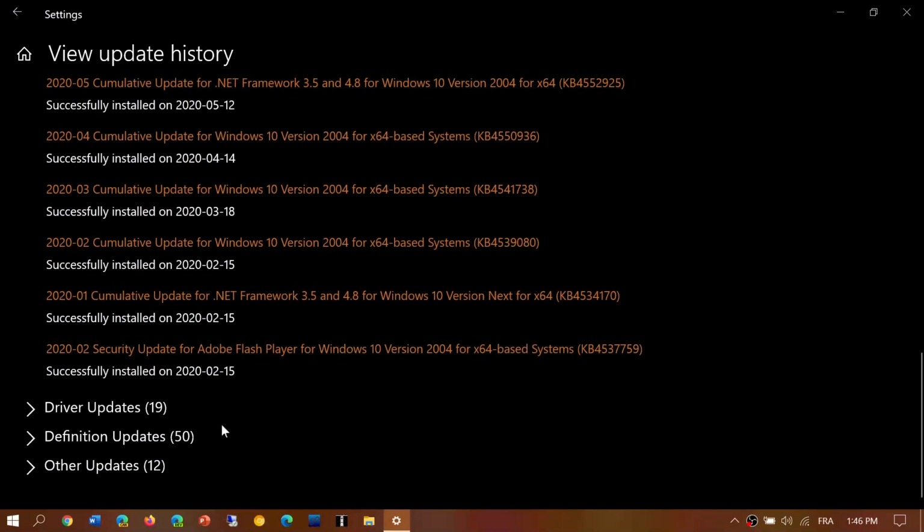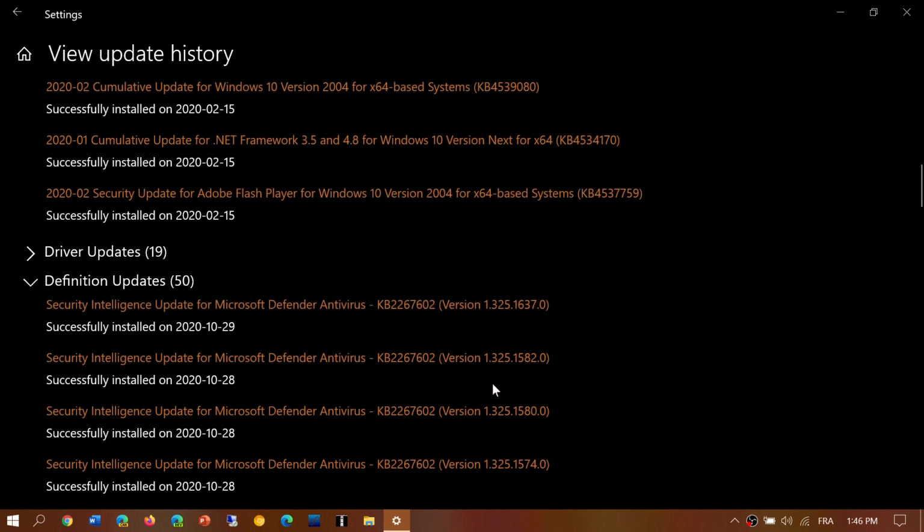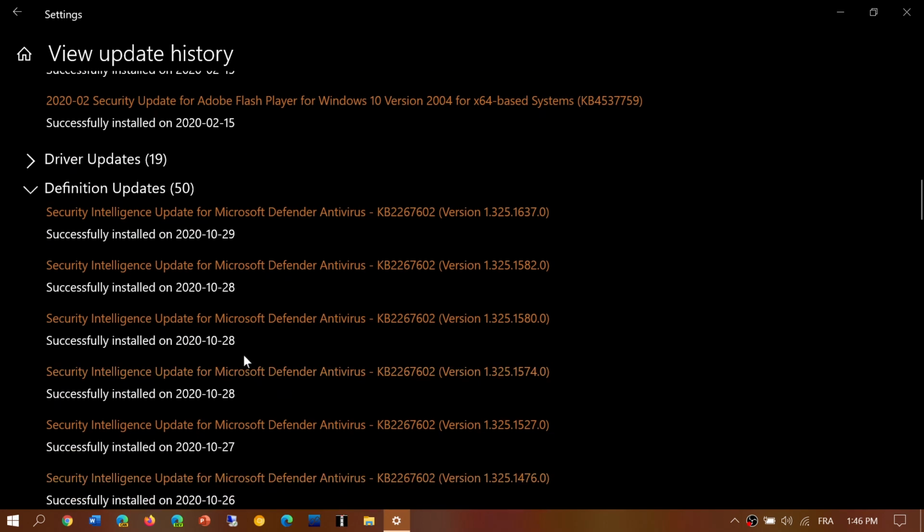If you look here at other updates, I believe. No, this is that definition update, sorry. So this is what it looks like. Security intelligence update for Microsoft. If you look here, I had 3 on the 28th.